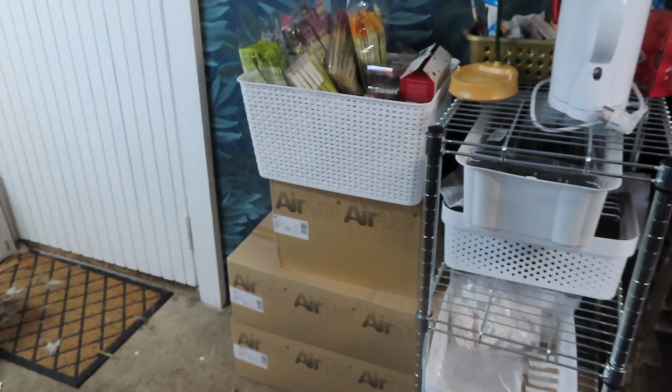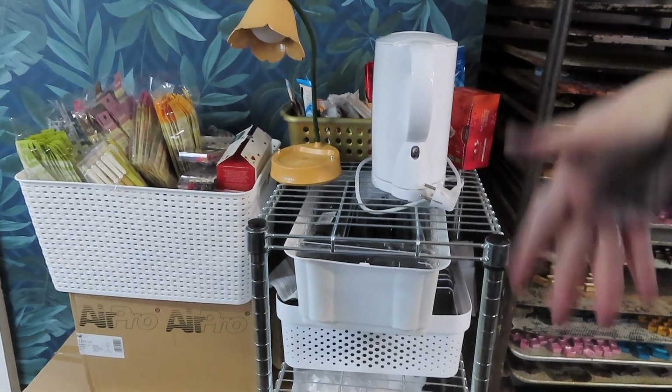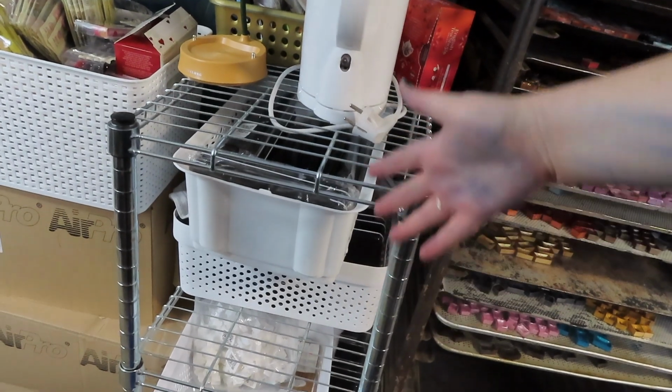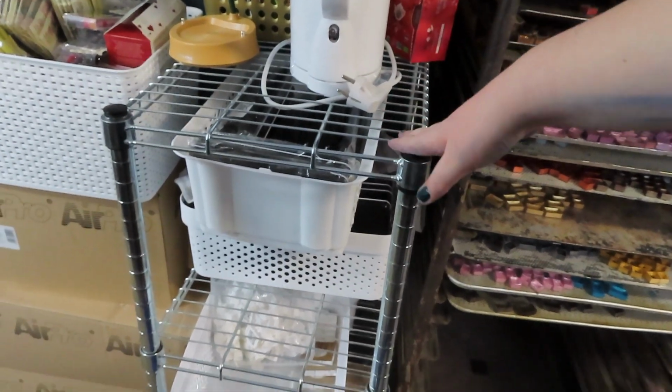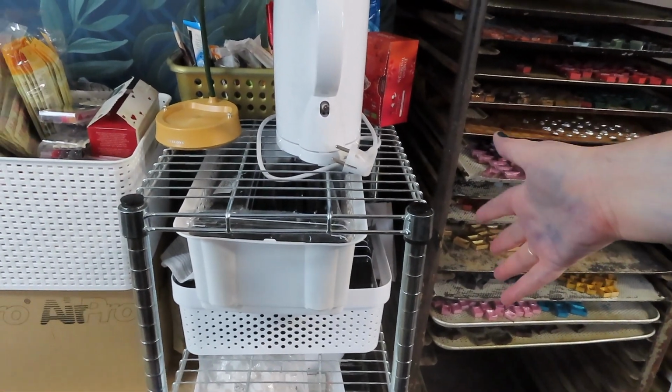So I'm hoping to get something that looks better, but also can swallow a little bit more product, because I feel like I could fit a lot more products here if I just could, I don't know. So that's what I've been thinking.